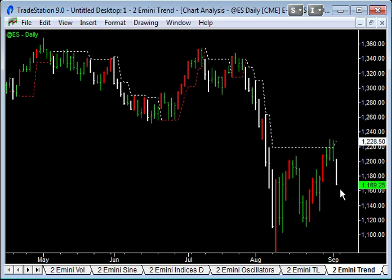So Tuesday, Wednesday's activity is going to be key, to see if we have low range bars hanging around this 50-60 level for a couple of days. I'd suggest that we might then be testing 1200 on the upside. If we get a continuation of this, and the confidence in the market goes, we're going to be going down to 1100.